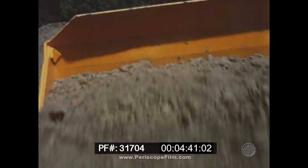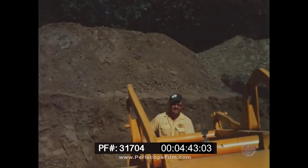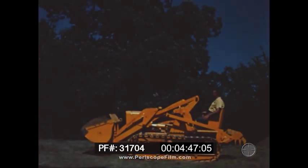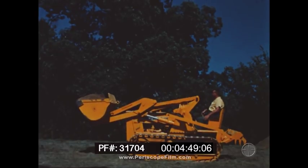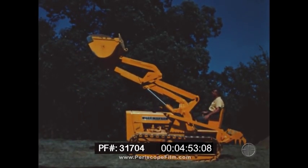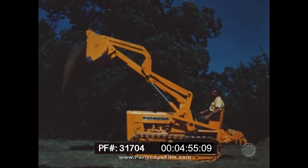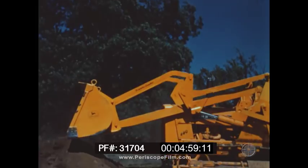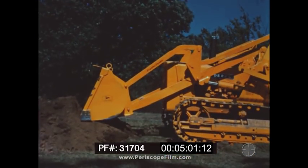Fast dumping and good visibility from a new high operator's platform are important sales features. Here's a demonstration of one of the most important sales features. When the bucket is dumped from the full height position, by using the boom control only, it automatically returns to the ideal 9-degree digging angle.